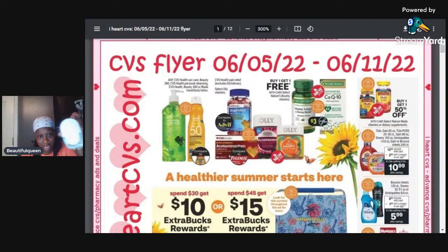I love these Febreze plugins. I love them. If you was on my live earlier, I bought some Downy Febreze wax, some Downy wax melts. Whole house smell like Downy.